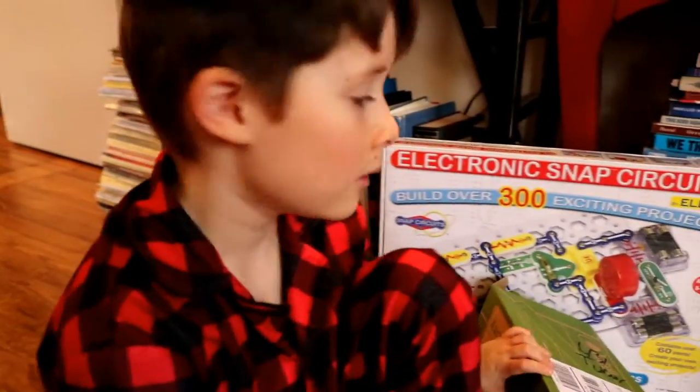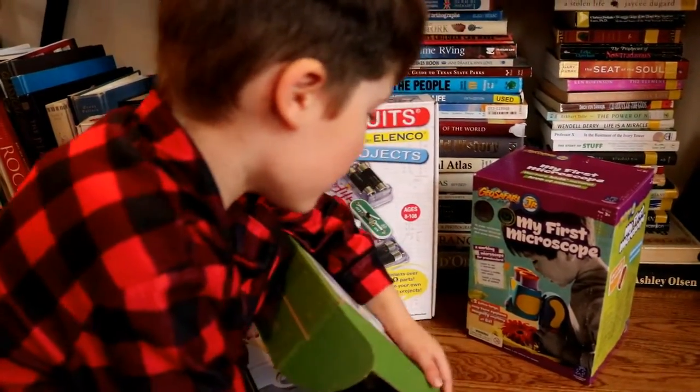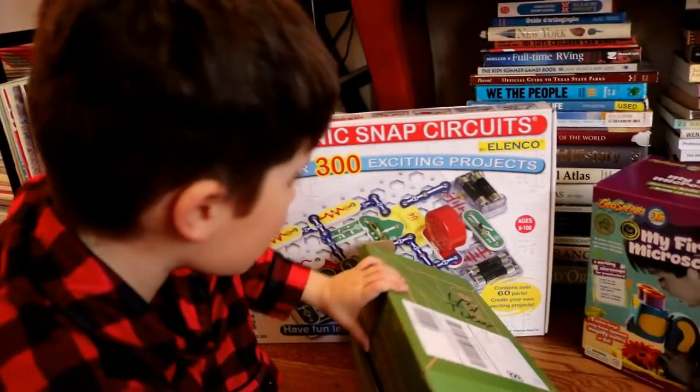How does that thing work? So if you look at the stuff you're looking at, it reflects to show you what it actually looks like. Cool.